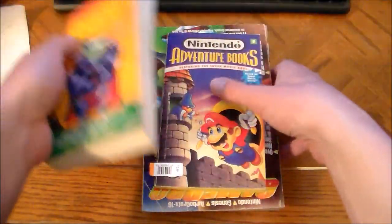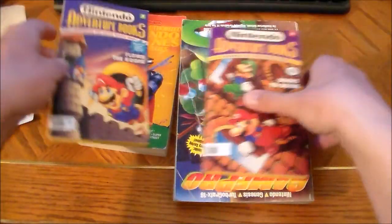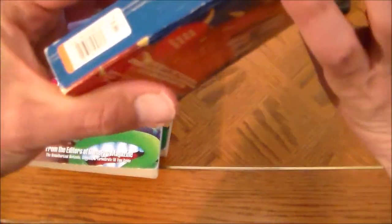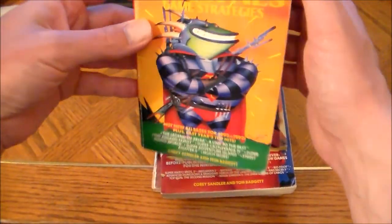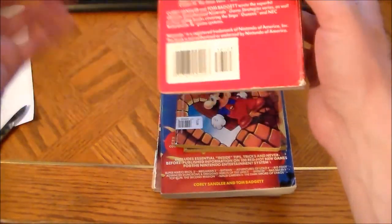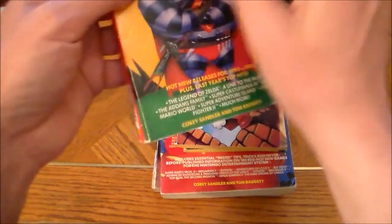So let's just check these prices here. $5, $4, $4, $6, $6. So obviously, spoiler, we're gonna see what these all are anyways. But yeah, even still, it'd be cool if these were only a couple bucks each. But obviously, the price they were selling them for was still reasonable enough for me to want to buy them.